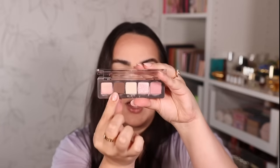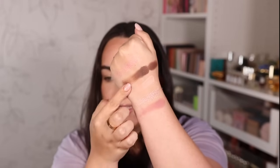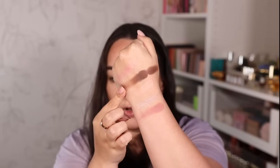sheen to it. Then we have some repeat shades, starting with this brown color here, and that is the shade Opart. This is the Opart I swatched from the Quint, and the shade Opart is in the Retro Midi palette. It's this brown right here. Now, I believe the formulas are a little different.